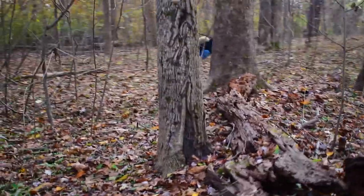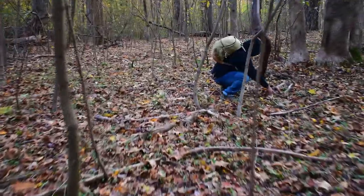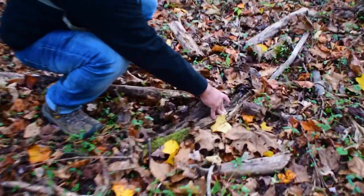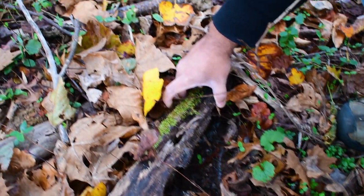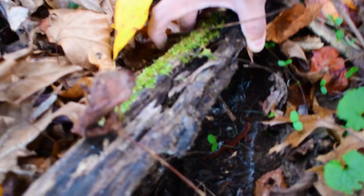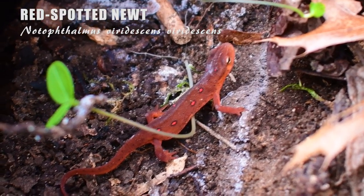No way. All right. I'm running. Where are you at? Oh, beautiful. Best day. Yes, we have the terrestrial eft form of the red spotted newt. I'm so happy. Thank you, Cesar.